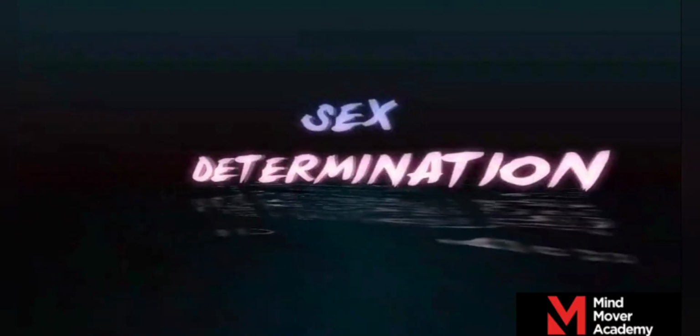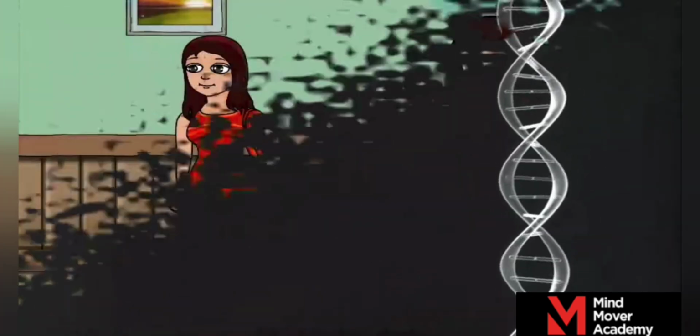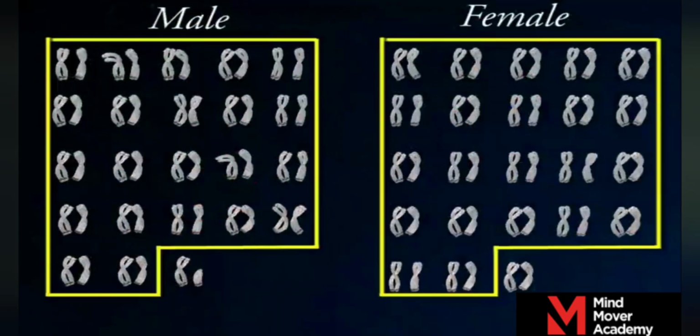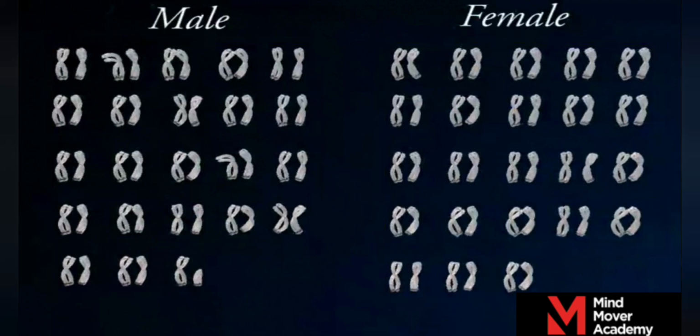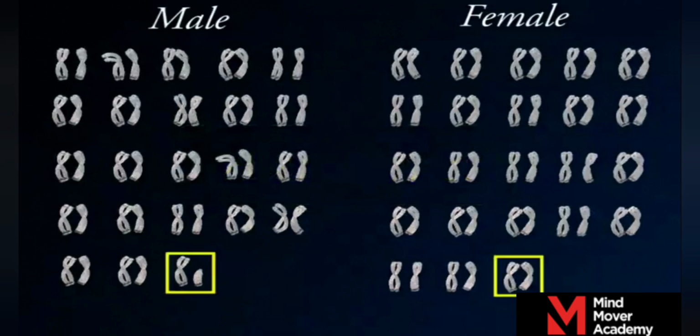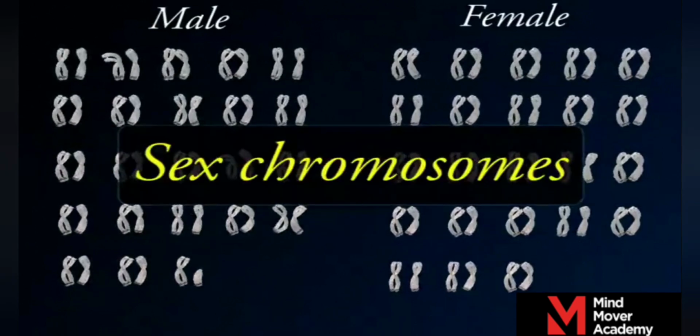Sex determination. In human beings, the sex of an individual is largely genetically determined and depends entirely on the genes that we inherit from our parents. In diploid organisms having separate sexes, there are 22 pairs of chromosomes that are perfect pairs. They are called autosomes. Whereas a specific pair which is not perfectly paired determines the sex of an individual. This pair is called the sex chromosomes.